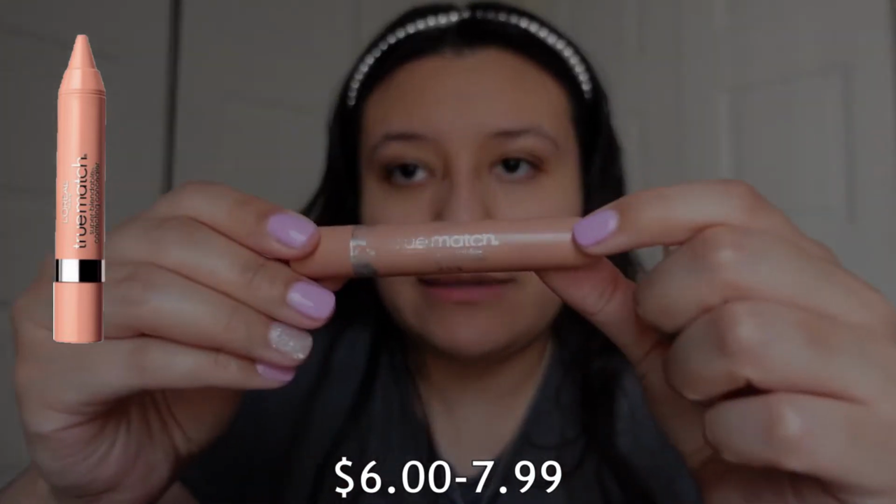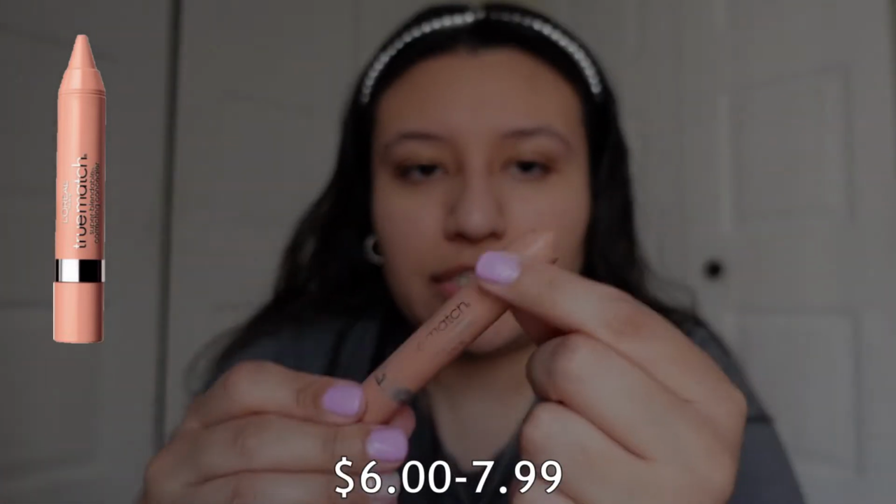And now I'm gonna go in with concealer. It's faded, but it's the L'Oreal True Match Corrector, and it's in the shade 104 Neutral. And I just put some of that for my dark circles, and I blend it with my finger, just warm it up into the skin.